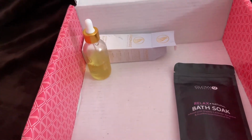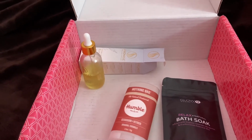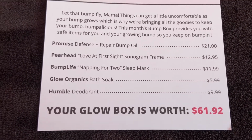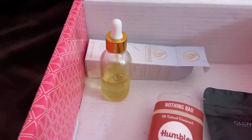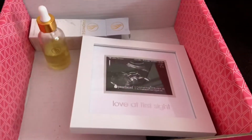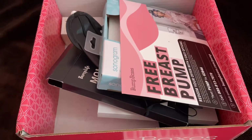And that was it. That's all I received in my Bump Box. So my box is worth $61.92. I think the real star of the box is definitely the oil. The oil I really enjoyed. I would never have purchased that myself for $21, but I'm glad I got this. And then the picture frame, I really like the picture frame, but everything else I could have done without, or would have probably gotten cheaper somewhere else.